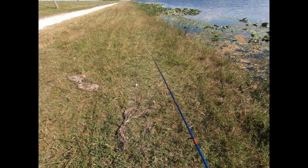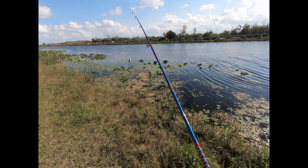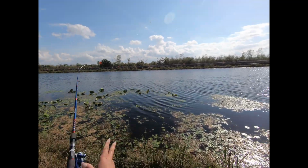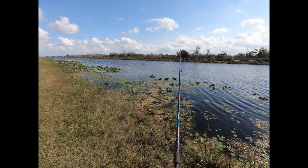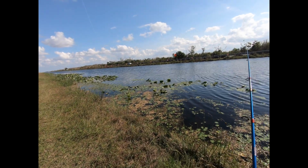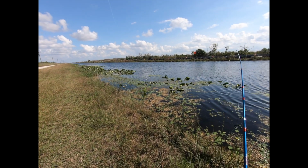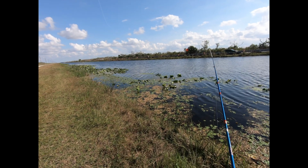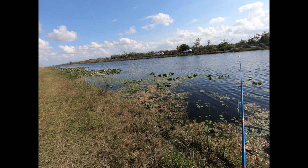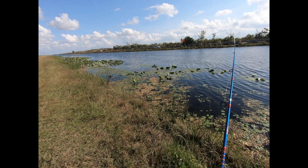All right, let's try this froggy frog. I've never really used these, but like I said, gotta learn sometime, right? There goes my froggy frog. Ideally, it would be nice to have a little boat and run it over the lily pads, but I'm trying to cast out as far as I can, bring it across the channel. Maybe something sees it on the surface splashing around and goes for it. I don't know. Like I said, I'm new at this, but who knows? Maybe beginner's luck. We'll see.